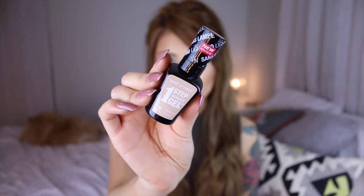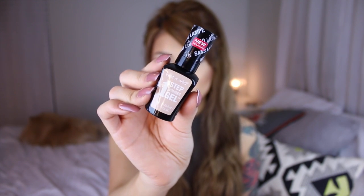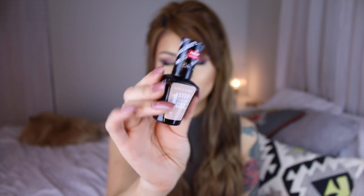And I got another one. I haven't used it yet, but I really like the formula, and this is in the color Condensed Milk, which looks like a really pretty off-white. I think that's going to look really nice. So that'll probably be the next color I do, but I just wanted to mention the formula is really nice.